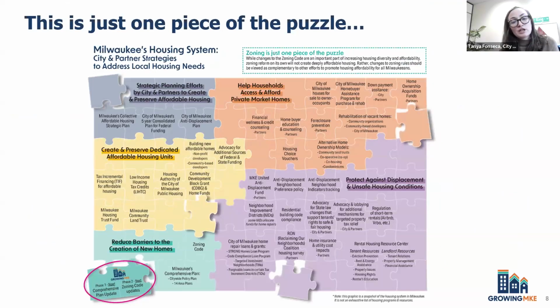And we know that this particular project is just one piece of the puzzle in terms of Milwaukee's housing system and the strategies to address local housing needs. There are many other pieces that the city, community partners, and various entities work on to help create a housing system for all Milwaukeeans. And we'll talk about this a little bit more later.